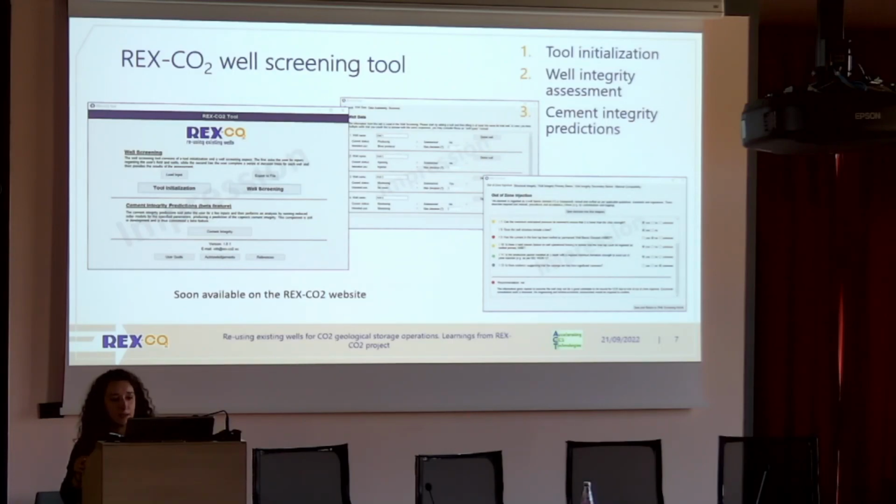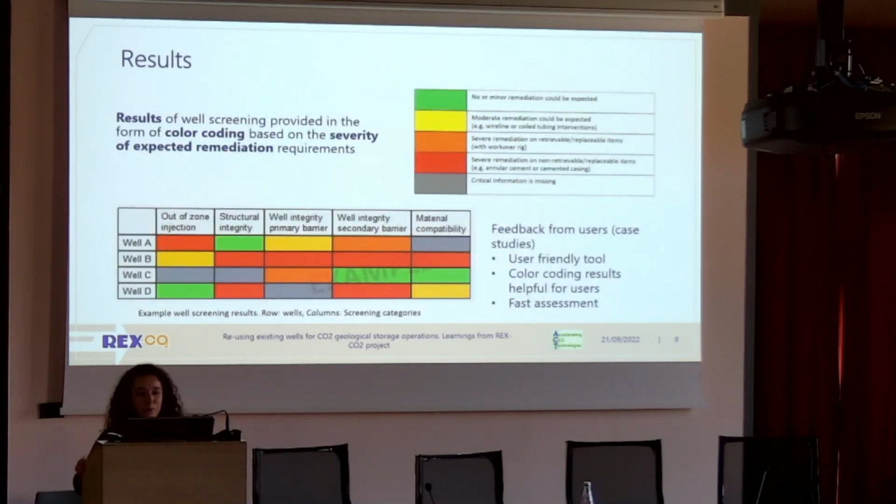And these are all tested. This well integrity assessment part of the tool is well tested, validated, and improved on the national case studies that we made within REC-CO2. There is another part of the tool which is focused on cement integrity predictions. This is now a beta feature, but we hope to improve it in the future, maybe in another project. So, you can see how the results are presented at the end of the assessment.